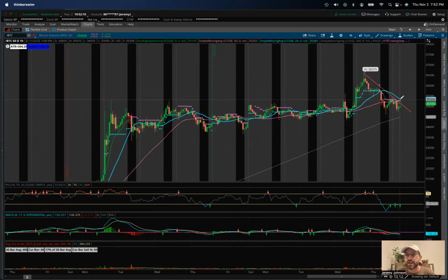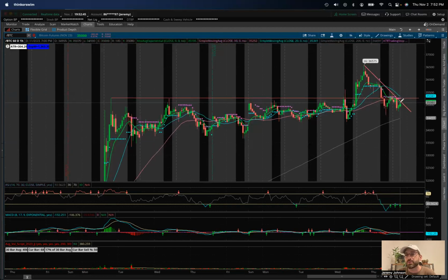One, because we have too much overhead resistance. We have this blue 20 moving average coming in. We have the 50 period moving average above. We have the resistance point right here at this peak of price, which was at 35,415. And then we have the line in the sand from over here that we just talked about on the 4-hour chart. There is just a little bit too much right there for me to want to play. If this price action just goes like this and breaks on through, I will not play that.